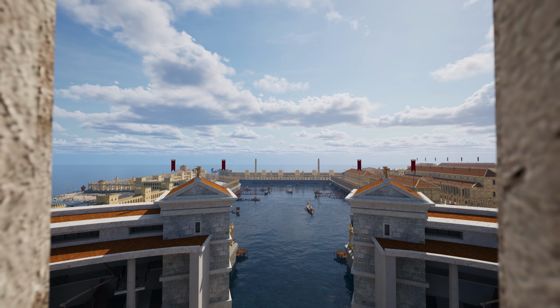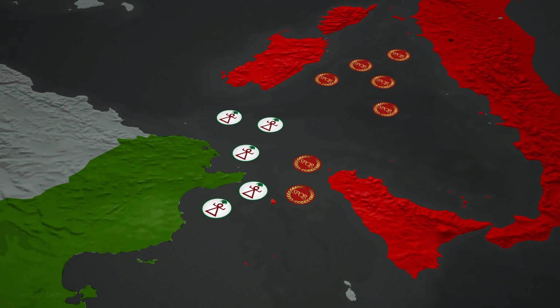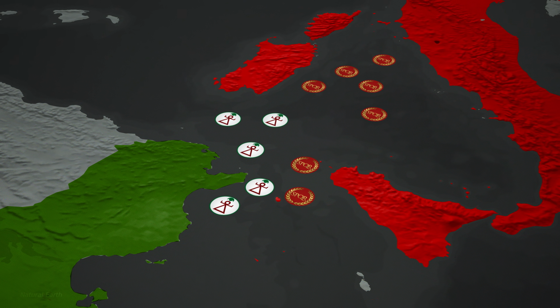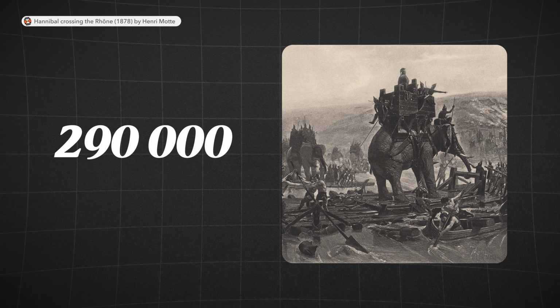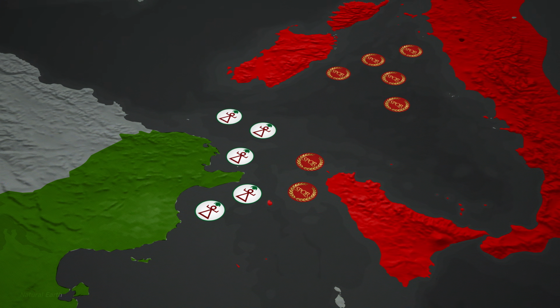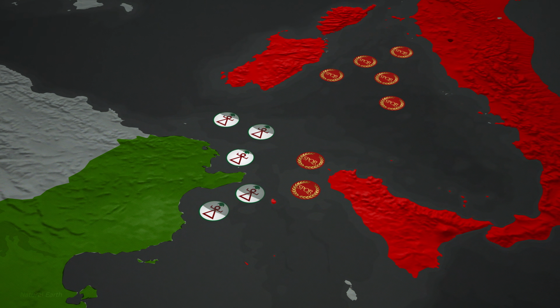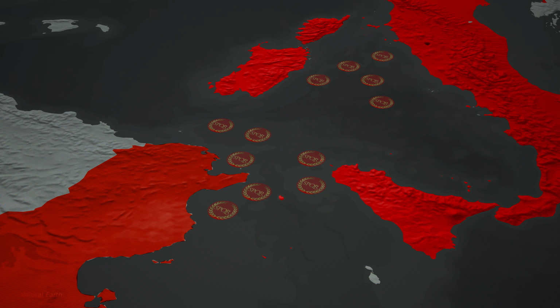This became especially important during the Punic Wars, where Carthage faced off against Rome in a battle for control of the Mediterranean, a story including one of the largest naval battles in history, with 290,000 crew and marines involved and a total of 680 warships. In the end, after both the Roman Empire and the Carthaginian forces had depleted their resources, Rome captured Carthage.